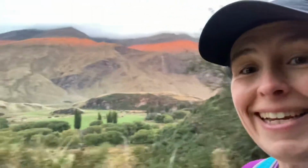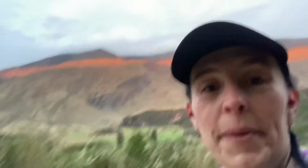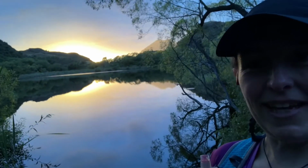Heading up the first climb, and you can see on the mountains across the way the line from the sun coming up. We have a bit of an inversion layer at the moment, which will probably burn off in the next half hour to an hour, hopefully, so we get some good views. But yeah, at the moment it's just poking through the horizon and onto the mountains, making that awesome line underneath the clouds.